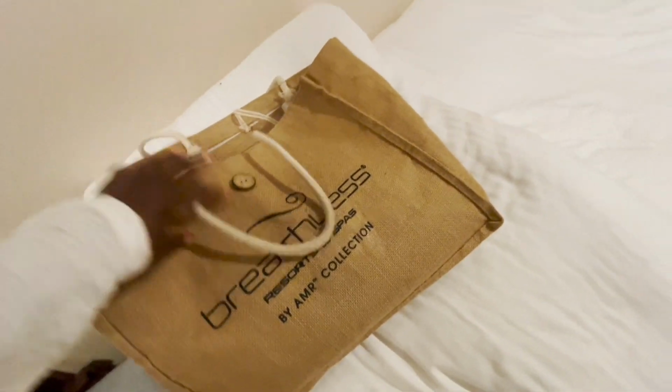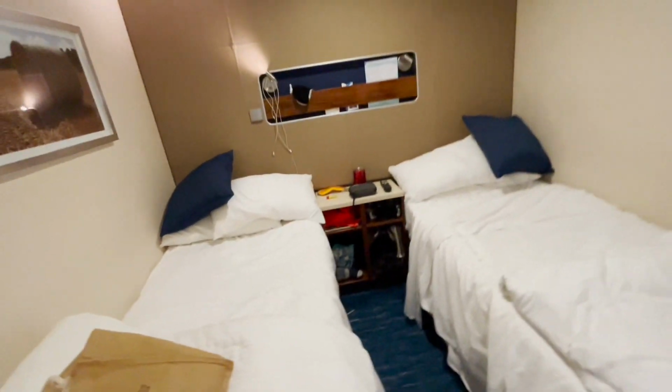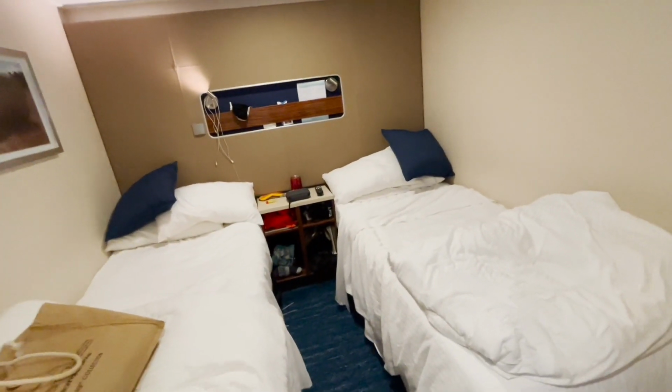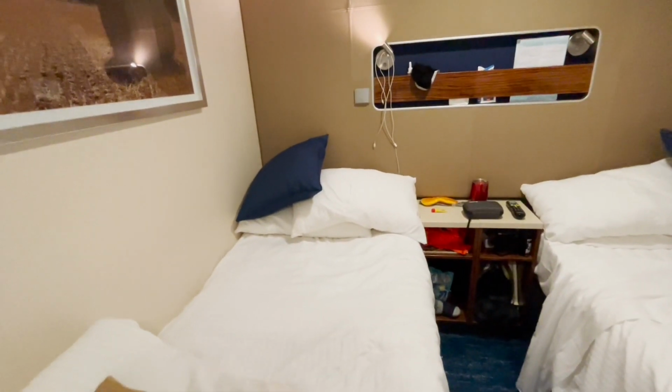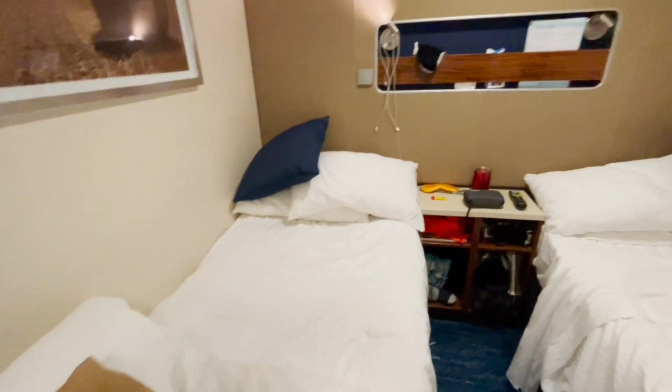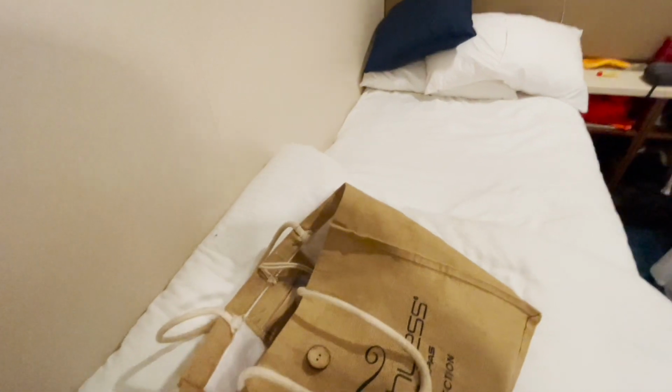Now, this is the bag that I've been taking to the spa. So on this cruise, I didn't get a balcony room, which was $1,000 more. I opted instead to book a pass for the spa for the week, which has been amazing because I've been going there every single day for 3 to 4 hours. So I've been getting out of the room and relaxing, and I'm actually headed there now. As you saw, I'm dressed for the spa.